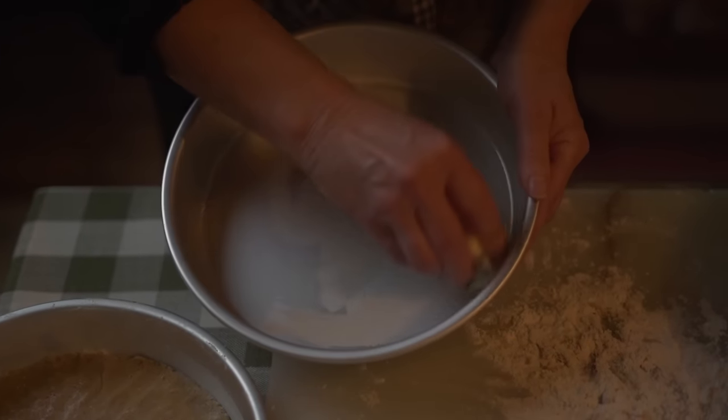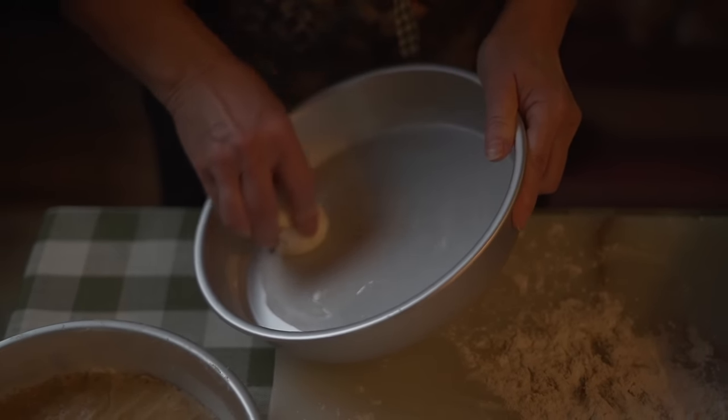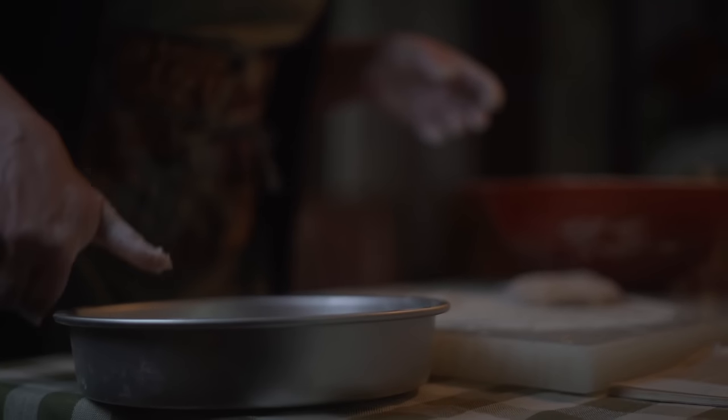Some people roll out the dough and cut it in a circle around a pie pan and either bake in the pans or on parchment paper on a cookie sheet. But I just patted mine out really thin in greased floured pans and baked three at a time.